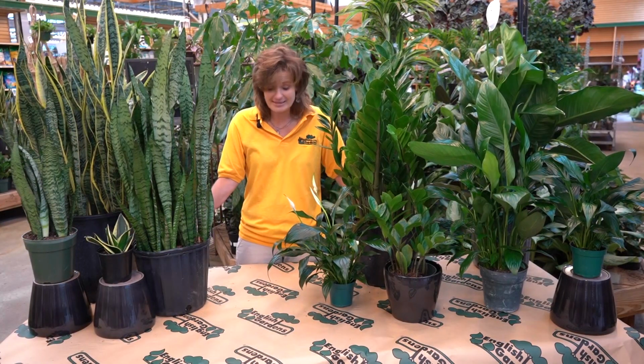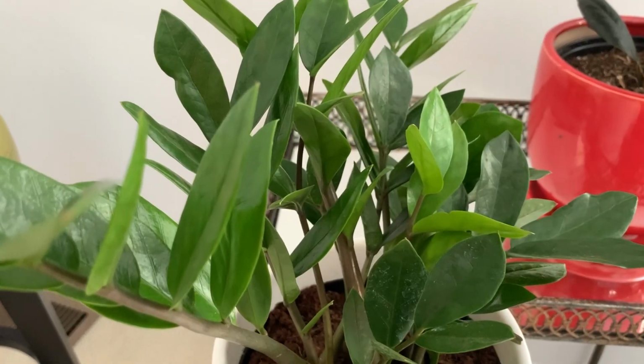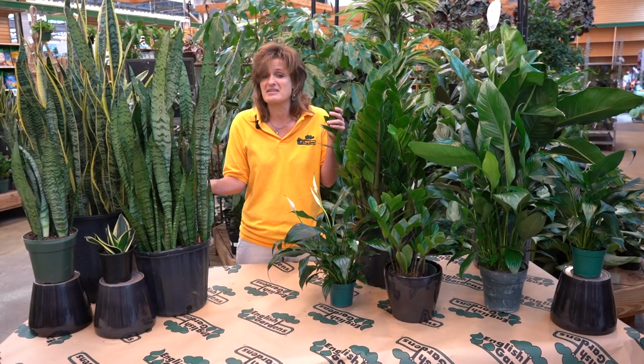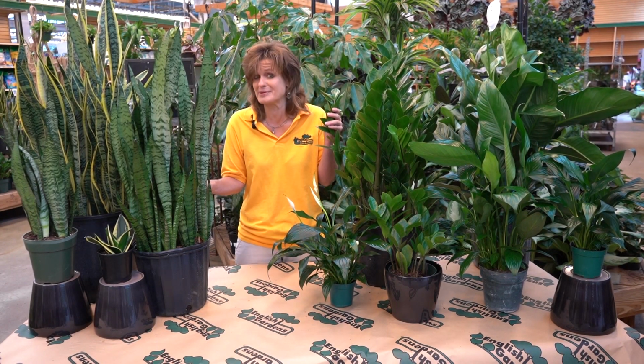Now, these plants like it literally anywhere. The ZZ plant is native to Africa, and the snake plant is also native to Africa. The thing with these plants is they're able to adapt to almost any condition. Just don't water them, okay? I water these about once a month.